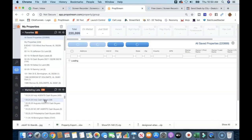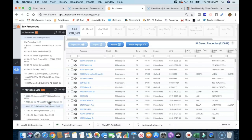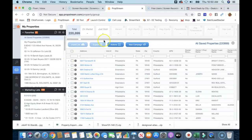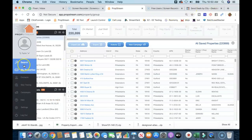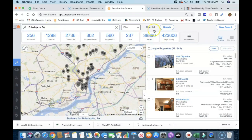Let me see. Philadelphia, PA. Let me see. Cash buyers. Okay, I don't. So, thought I had it in here. Let me see. Okay, I don't. All right, so let's build that really quick. All right, so we're gonna do Philadelphia, PA. All right, I already had it in there.